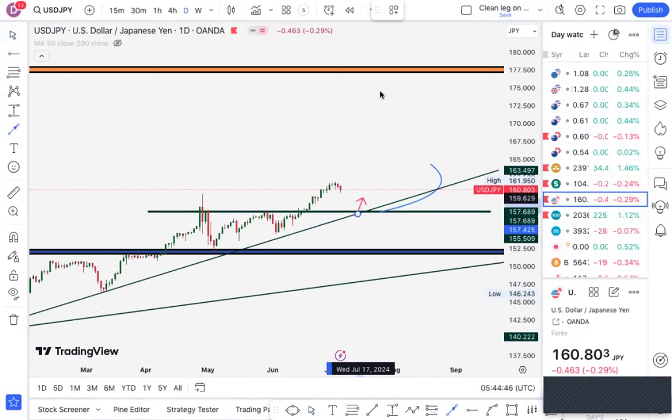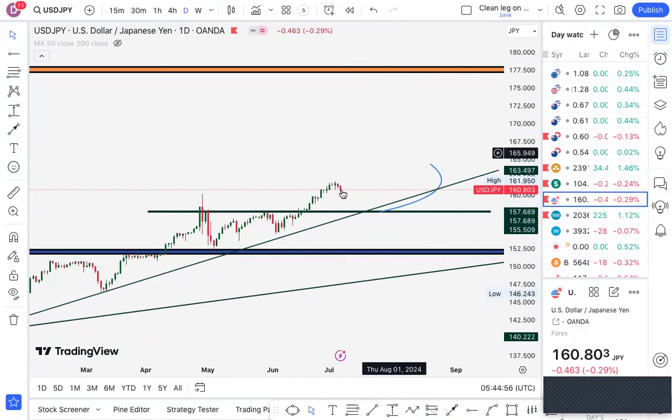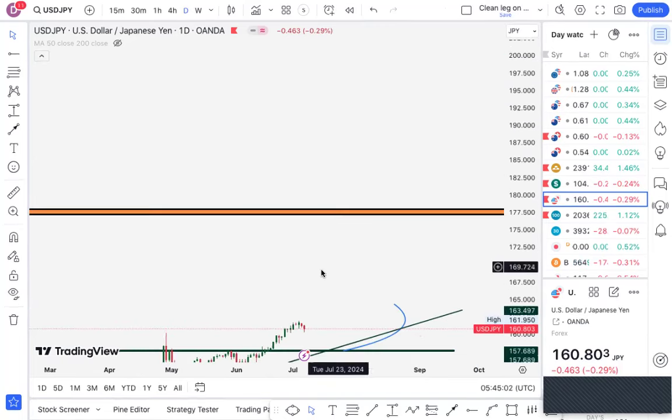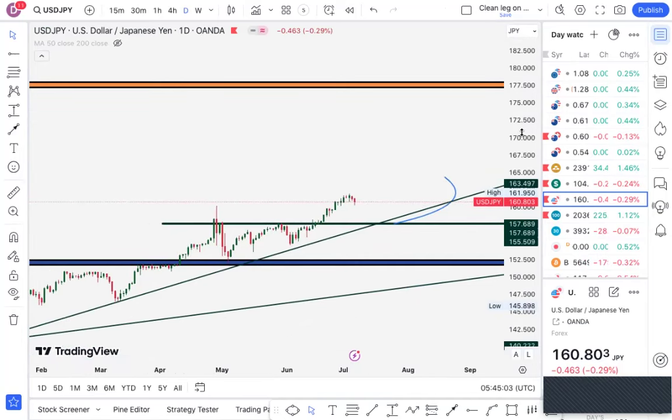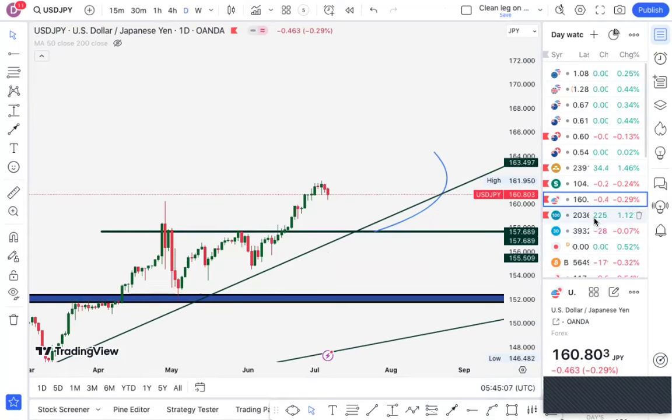So we have from here all the way up here. Okay, so we have about from 158 to 177.338 to go. All right, so this is just medium-term targets. We still have a long way to go, which I'm gonna explain to you guys the reason as to why I feel like so on the Japanese index. All right, so next pair on my list now would be the dollar index.